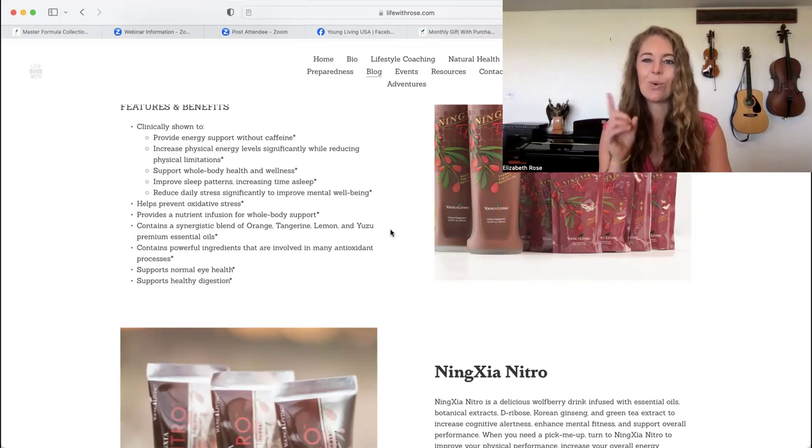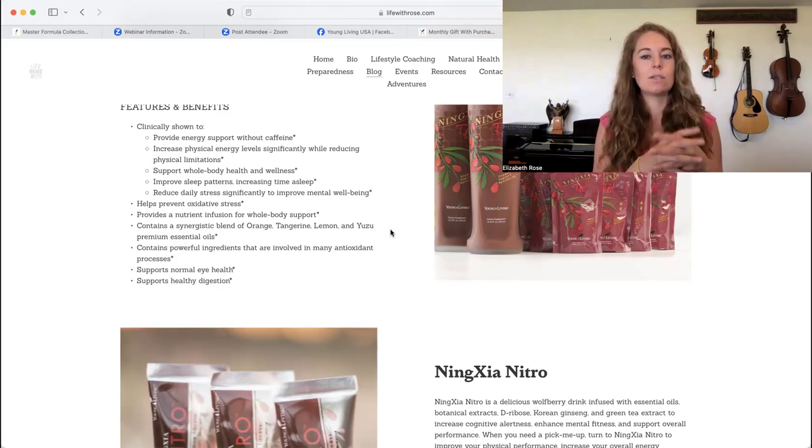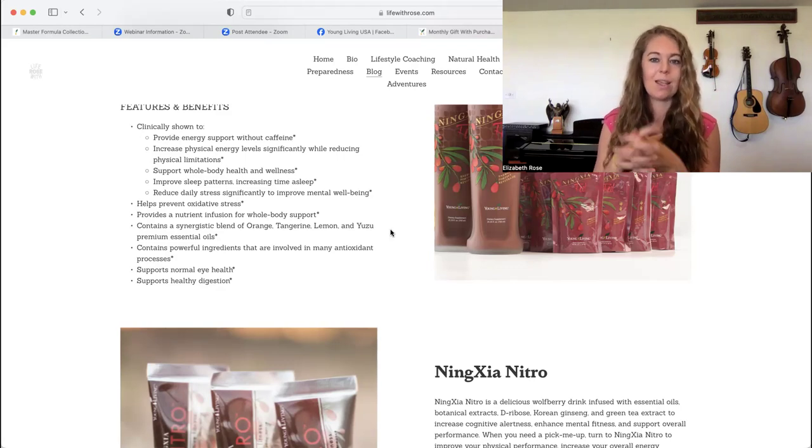Orange is actually the highest citrus oil in D-limonene, and I don't know the citrus fruits that follow after that. What's fun is that all the citrus oils, orange, tangerine, lemon, are cold pressed from the rind of the fruit. It doesn't use the inside juice. It just takes the outside rind and presses out the essential oil, the liquid, and that's what we get to use. So it doesn't go through the normal steam distillation process.